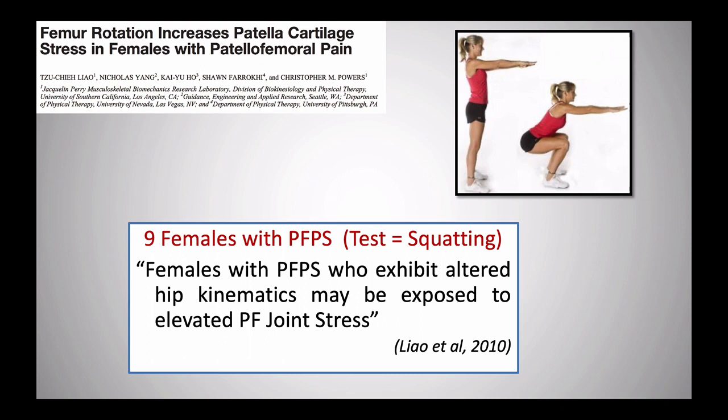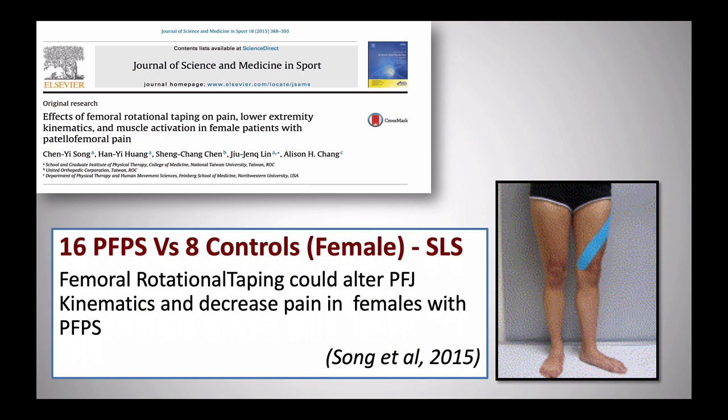So especially in a female runner with patellofemoral pain, it makes sense to look at how they're controlling from the proximal elements as well. And obviously, exercise is the core strategy of management of patellofemoral pain. But in the initial stages, there is some good evidence of using taping as an adjunct to retrain the pattern. This is a study from Song et al. from 2015. They looked at application of femoral rotation versus sham tapes to reduce pain. They did femoral rotation tape as shown in the picture, and that altered the way they move and reduced the pain.